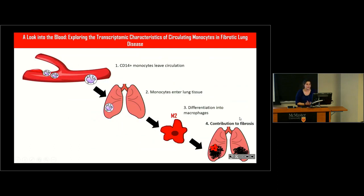Okay, so now I'm going to explain a little bit about my work in blood from IPF patients. So basically, what we believe is that there are cells called monocytes in the blood that are positive for a marker called CD14 that leave the circulation. So they're flowing through the body, and then something makes them enter the lung tissue. We're not quite sure what. But in the lung tissue, they differentiate into these M2 macrophages and contribute to fibrosis.